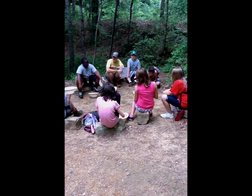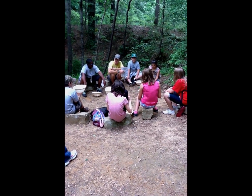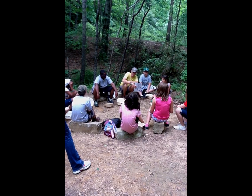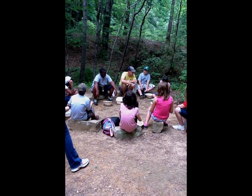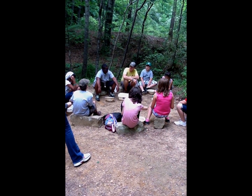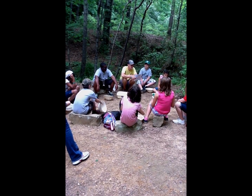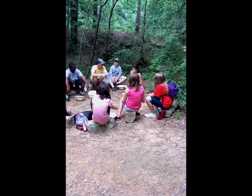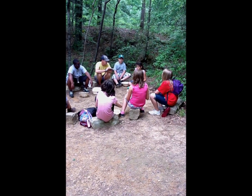Now, what are some other signs that can show that this stream is healthy or unhealthy? The plants, okay. The color of the water, all right. What else? The animals that drink it, okay. Now, when I say it's good water quality, does that mean we can go down and drink it? Heck no. All right. The rocks, okay, very good.